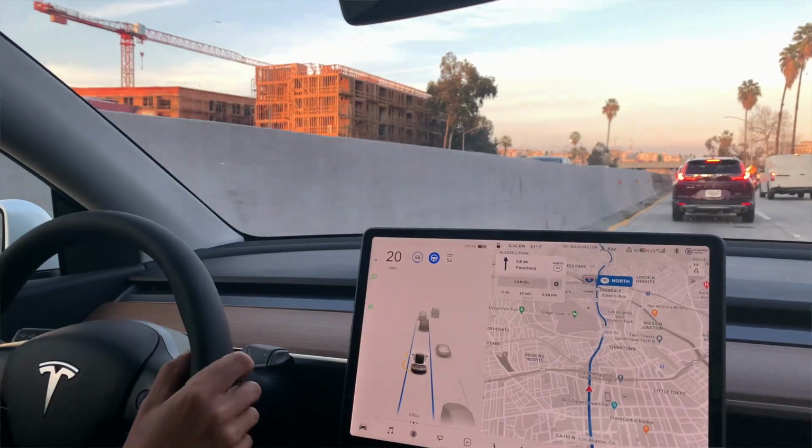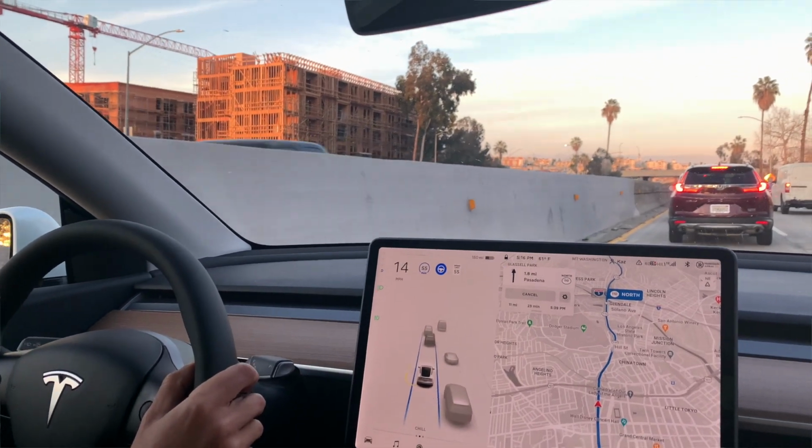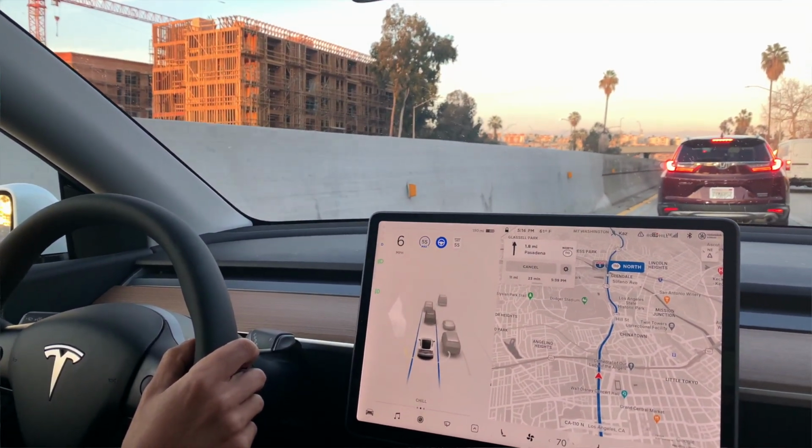I get super excited with just regular autopilot, just how much it reduces stress from daily driving and stop and go traffic and all that. To me, that's all I need. I don't need the extra stuff, but it's different for everyone else, you know.